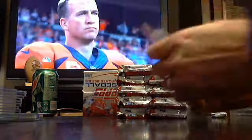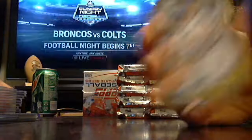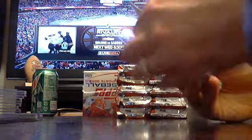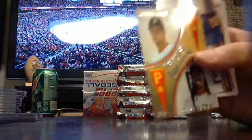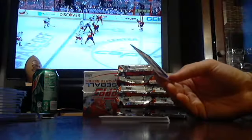Another base Puig. Got a Ronald Belisario, 2013 for the Dodgers. Michael Young for the Phillies. Matt Adams. Tom Seaver. Got a Ken Griffey. Got a Gerrit Cole, Andrew McCutchen. And a base jersey card.